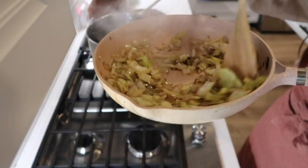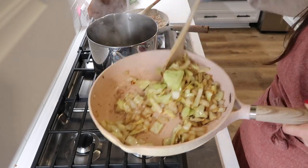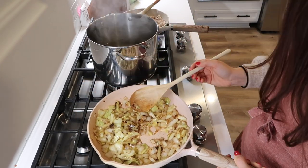Good, that looks. Smells amazing. There's nothing better than onions making your house smell like delicious food.